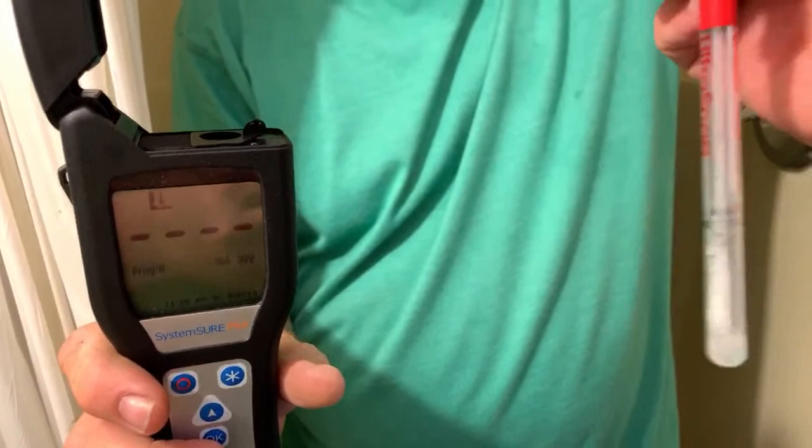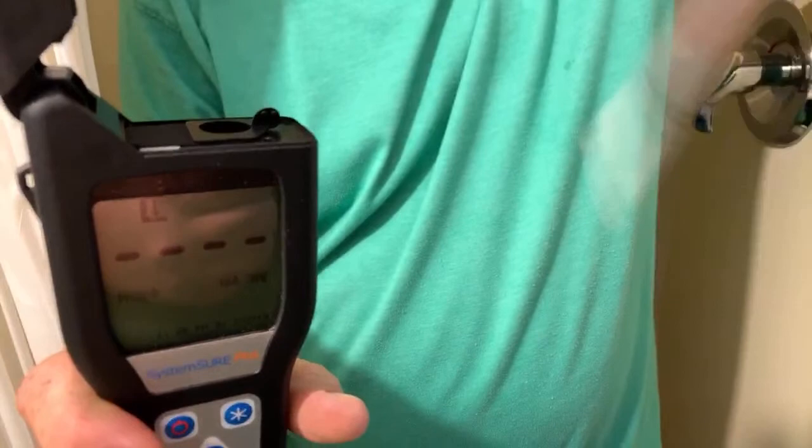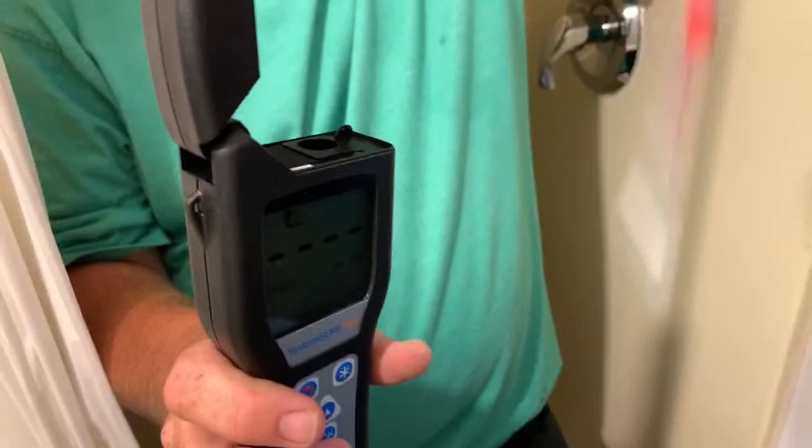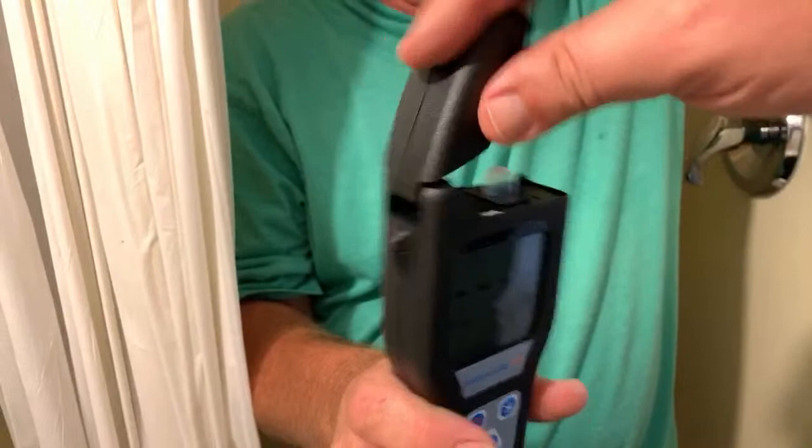I already have to order more of these. Scientific devices are expensive, just FYI. Even the supplies, these throwaway test strips. Yeah, these are like $4 each. If you buy 100 of them at a time.